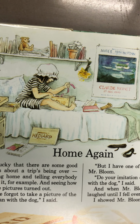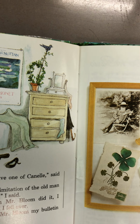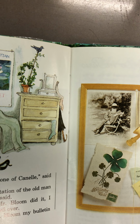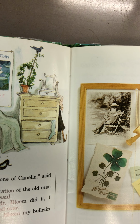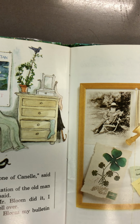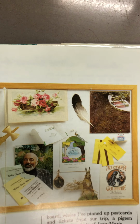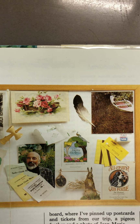We forgot to take a picture of the old man with the dog, I said. But I have one of the canal, said Mr. Bloom. Do your imitation of the old man with the dog, I said. And when Mr. Bloom did it, I laughed until I fell over. I showed Mr. Bloom my bulletin board where I had pinned up postcards and tickets of our trip, a pigeon feather, and a photo of Jean-Marie.